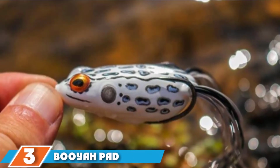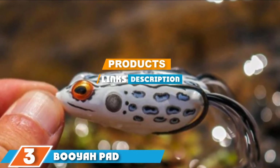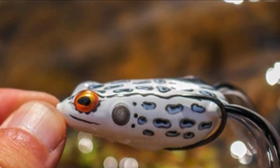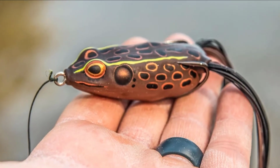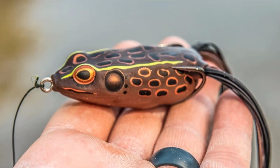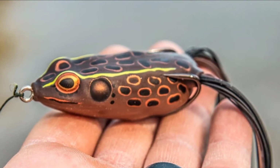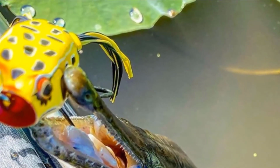Moving on to the next, at number 3, we have BOOYAH Pad Crusher Topwater Lure. The BOOYAH Pad Crusher Topwater fishing lure chooses not to imitate a small fish, but instead looks like a frog. This opens the way to many exciting possibilities, and the lure is also much more usable if the conditions turn towards wind and bad weather, or if the water is full of weeds and mud. The BOOYAH Pad Crusher can perform in open water as well as shallow rivers with the same degree of reliability.